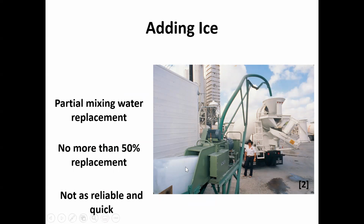I need to get some better pictures because a lot of these aren't mine. But this is also chunks of ice. You can just get bags of ice, rip them up, and put them in there. That's a big chore for anybody on a hot weather day at a concrete plant, buying that much ice and putting so many bags of ice, depending on what your mix is. You really don't want any more than 50% replacement for ice, though.